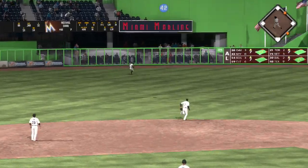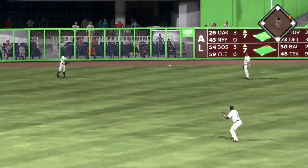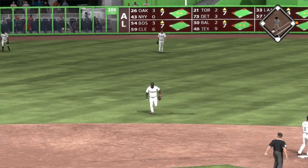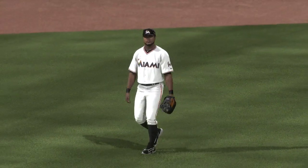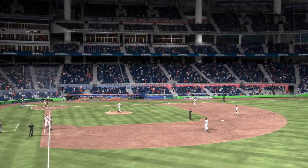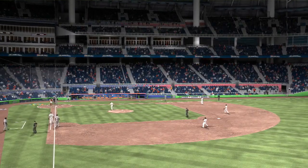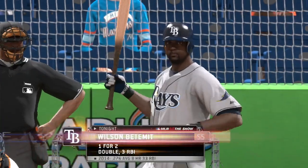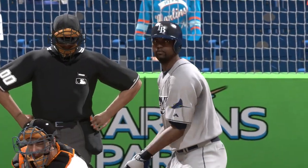And this ball's hit pretty well, high and deep to straightaway left. Valdespin is there to put it away, and the runner will be forced to retreat back to first. Up next for Tampa Bay, shortstop Wilson Betemit. Wilson Betemit will dig in now, 1 for 2 to this point.